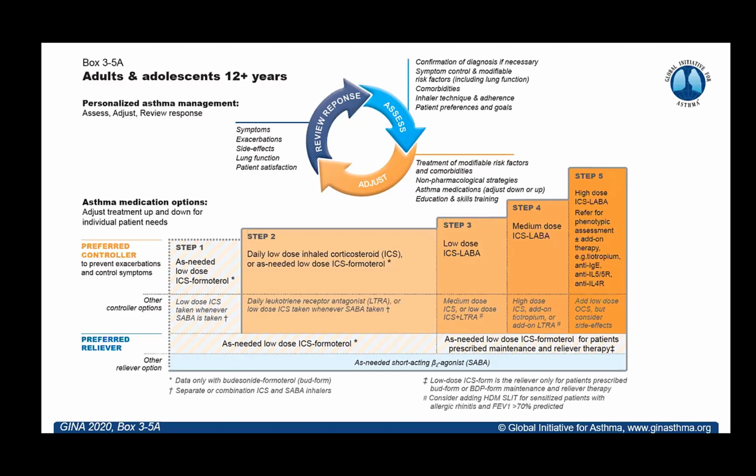For step three, you would do a low-dose ICS LABA, and that's why it doesn't say ICS formoterol, because it depends on what inhaler you actually prescribe, such as fluticasone and salmeterol. So it depends on the insurance too. So that's why there are many different options.